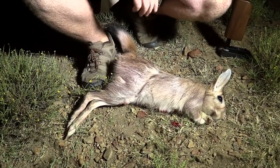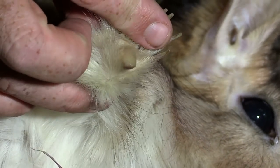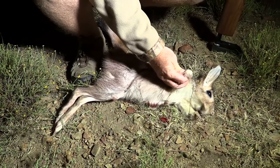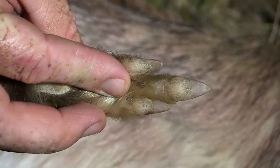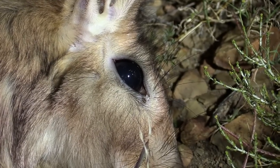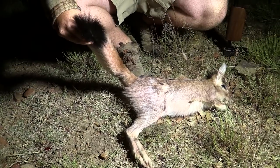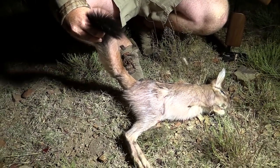And have a look, it's part of the rodent family. It's got these nails for holding on and clambering as they dig their way into the ground. And especially have a look at these toenails, completely designed for digging. Large eyes for seeing in the night. These animals are nocturnal, and you'll see this long kangaroo-like tail. They use this mainly for balance as they're running and it helps them with direction.